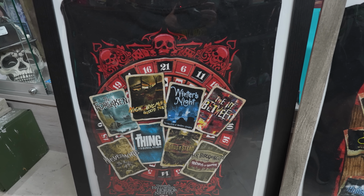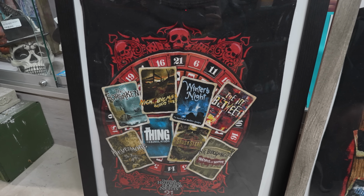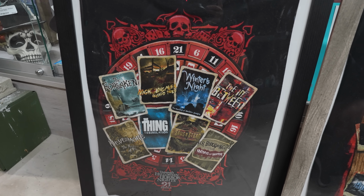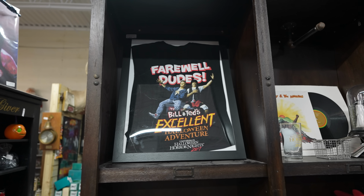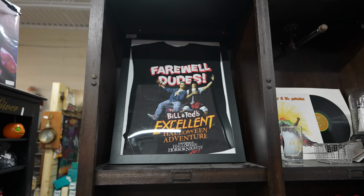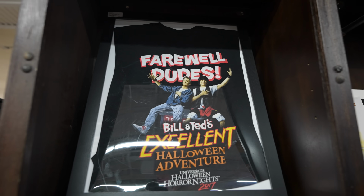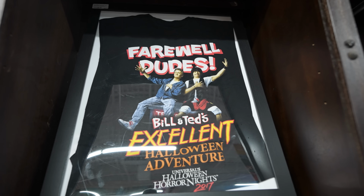2011, this shirt all the way back. This would be a really cool shirt to have. This has The Thing and Winter's Night, which were two highly regarded haunted houses in Halloween Horror Nights history. Now, I actually had this shirt for a good long while, and if I had known that I can get $95 for it, I might have held on to it. This is a Farewell Dudes Bill and Ted shirt from 2017. This was the last year they did this show.